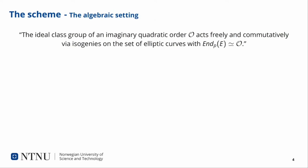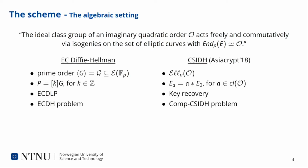Now, it's impossible to provide in 20 minutes the background necessary to understand the algebraic setting of our protocol. What I want to do instead is to teach you these magic words. The ideal class group of an imaginary quadratic order O acts freely and commutatively via isogenies on the set of elliptic curves with endomorphism ring isomorphic to O. So the magic is unraveled in the paper, in which we spend a whole section in explaining the meaning of this sentence and its application. For now, let me try to explain it through an analogy.